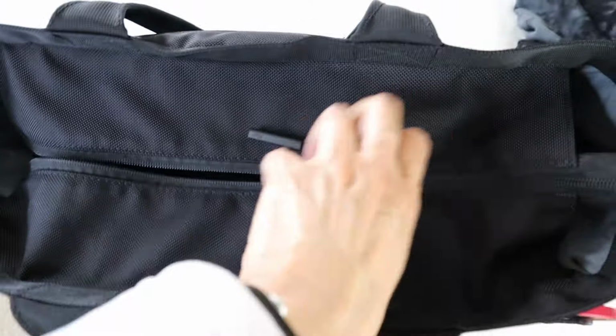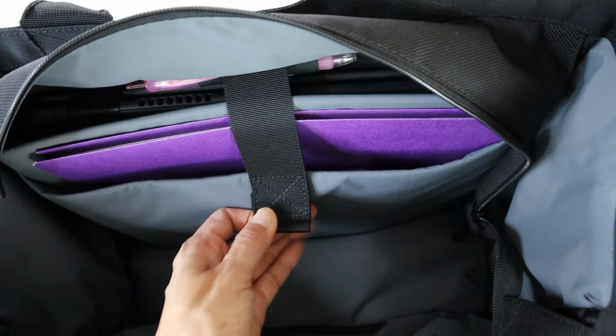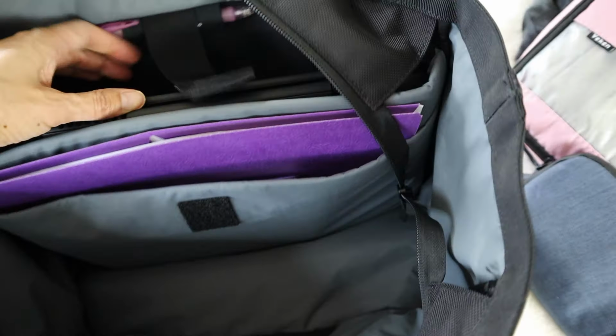So keep that in mind if you are going to be in a place where you're going to be exposed to a lot of moisture. Maybe this design of the bag with the zipper being open on two sides is not ideal. Another pet peeve of mine is the Velcro of the laptop compartment tends to catch on the inner fleece lining of the laptop compartment.